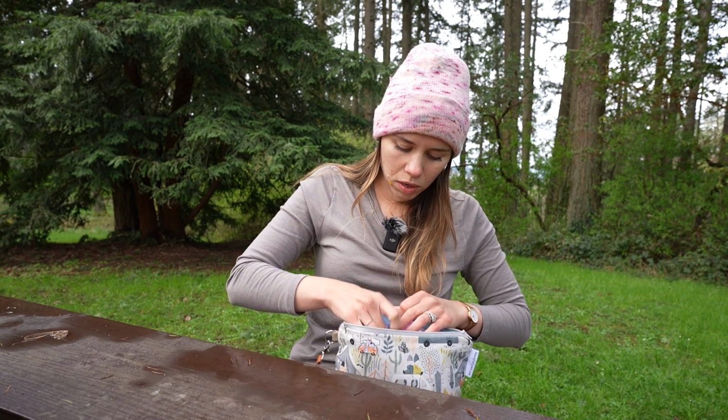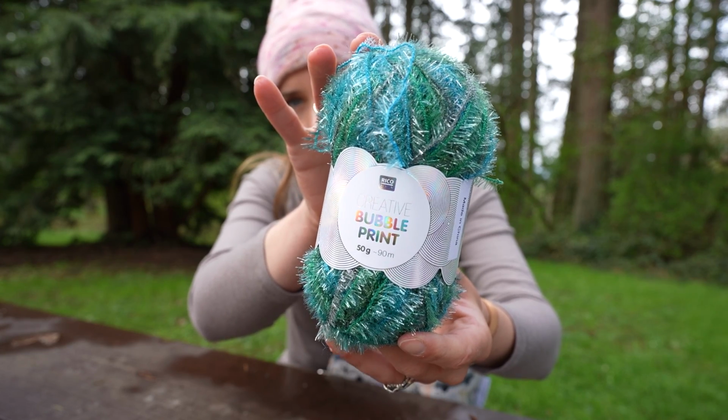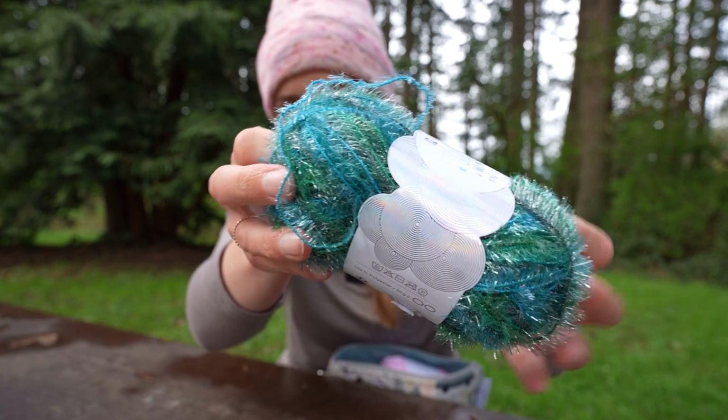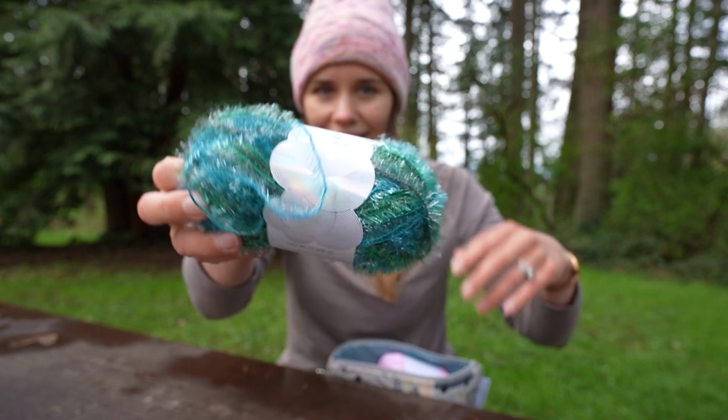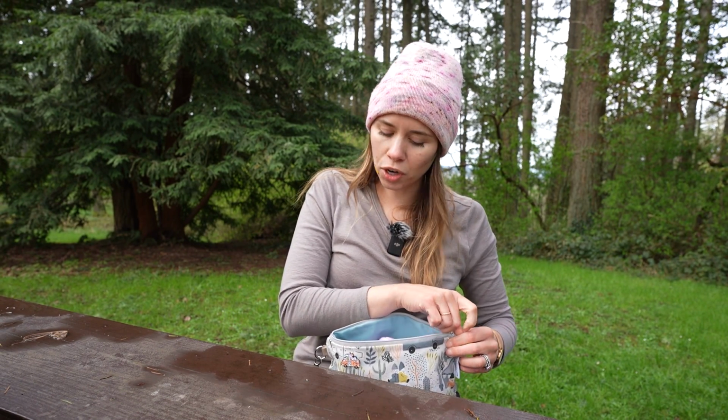And then I also got some scrubby yarn. So I like to make these scrubbies with tulle, but I thought I would try this. I don't know if I'm gonna love it. I kind of got excited and bought it, and then I was like, wait, do I really want to use that? So we'll try it out.